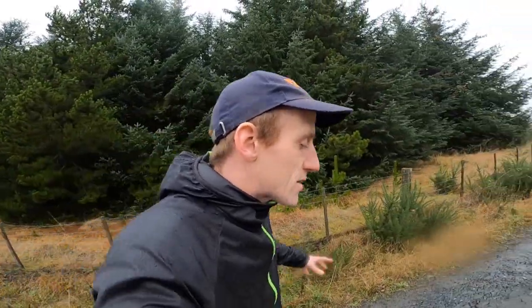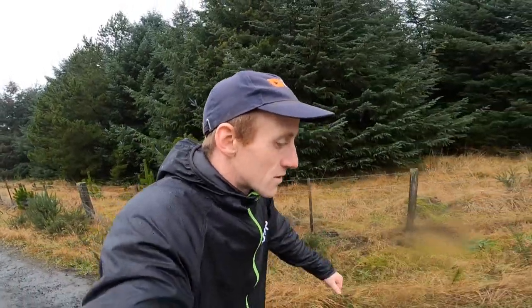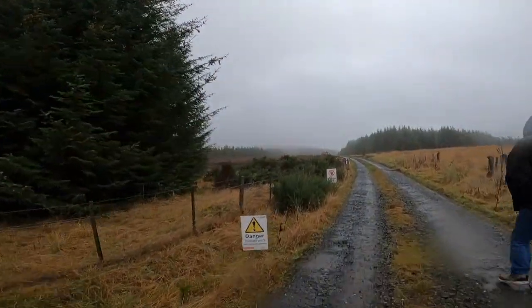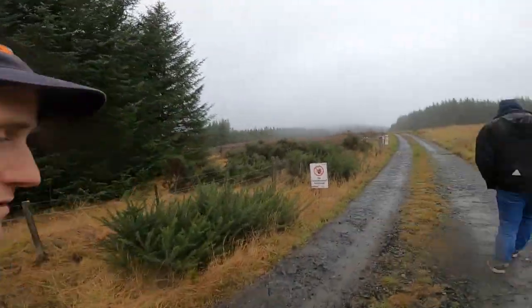There were a couple of sheds that I couldn't even get into the last time I was here because it was so overgrown with the nettles. They were right up at this height. So it's cool to go back and update the history, see what's left. And it looks like a lot of these trees have been felled since the last time I was here. So let's get into this adventure, folks.